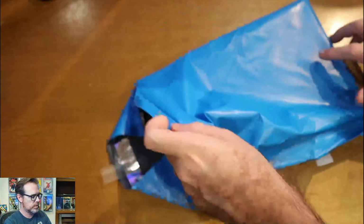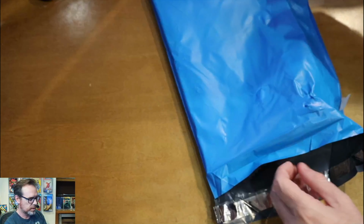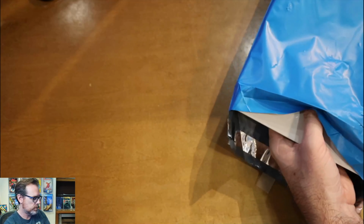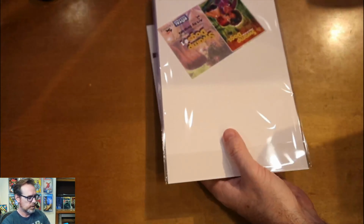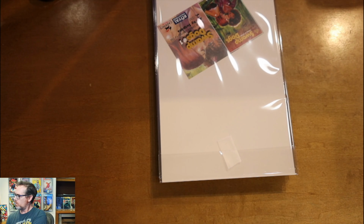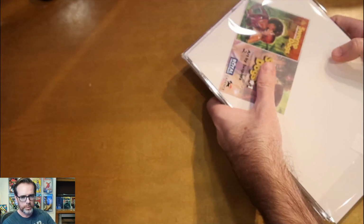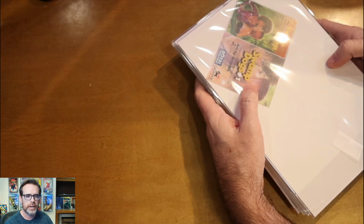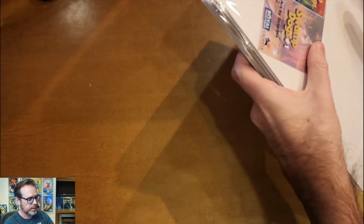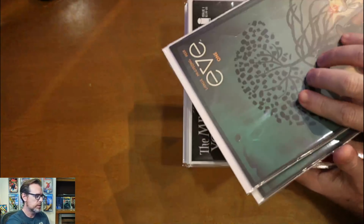All right, so this appears to be one of those sort of shipment or packing bags of some kind. It's a little bit larger than the size of a comic book. But here we go. Okay, so just like before, I'm going to show the books and sort of screen them and catalog at the same time rather than unbox them first and go through them all. And let's see what we got.